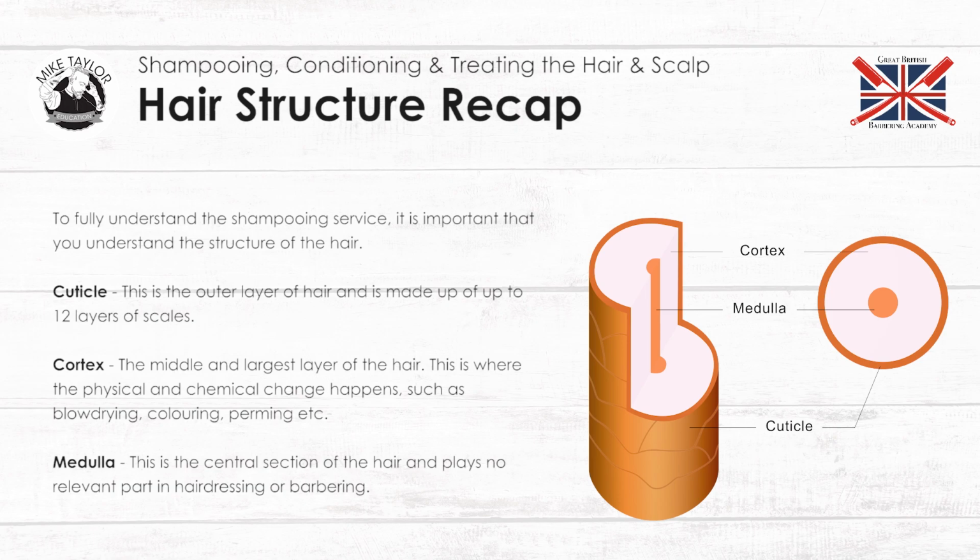When trying to picture the hair structure, you can compare it to a pencil, where the cuticle layer is the paint on the outside of the pencil. The cortex is the wooden section of the pencil, and the medulla is the lead that goes through the centre. And that's a really good way of visualising it to help you remember.